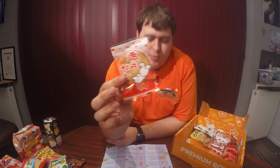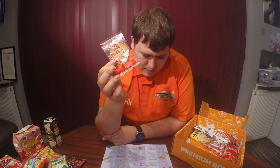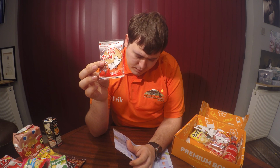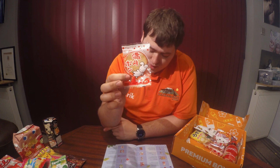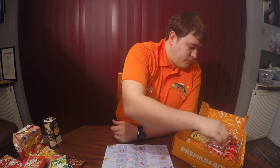Next up, we have what looks like a little soy sauce cracker, possibly. It looks familiar to what we've had in previous boxes last year. So this is from the classic box, I believe, if I can find it. Yeah, this is Full Moon Pon. It's a sweet and spicy soy sauce flavoured snack. So I know we've had soy sauce. I don't know whether we've had a sweet and spicy one before. So that'd be something different actually.